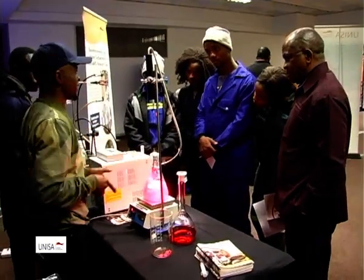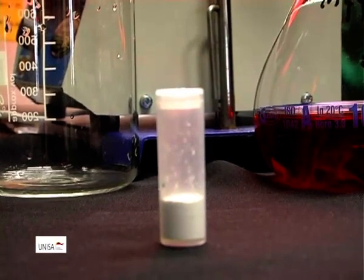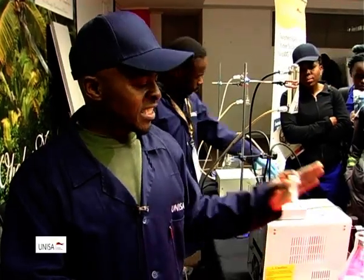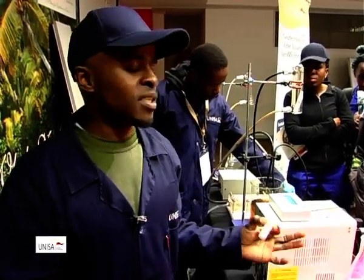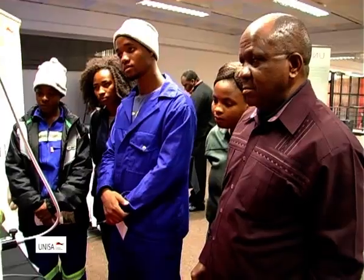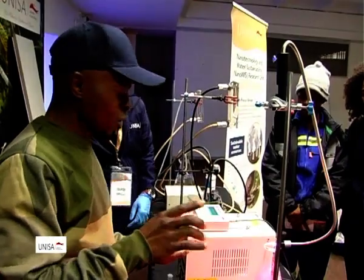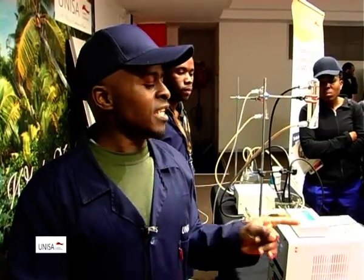We made this powder, titanium dioxide, and this powder is able to absorb light, and when it absorbs light and it is in water, it is able to then break down organic materials such as your textile dyes, your pharmaceuticals. So what is happening here, we are demonstrating that this powder is able to break down one of the most problematic textile dyes that we have used.